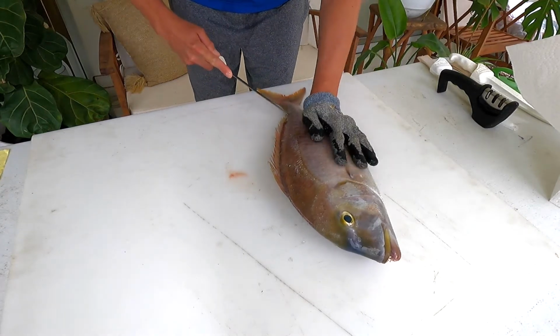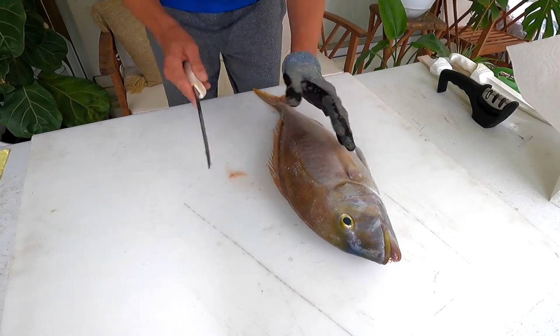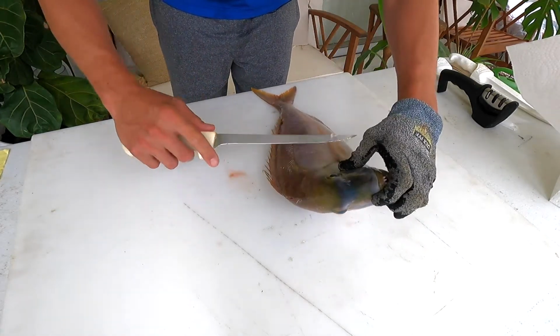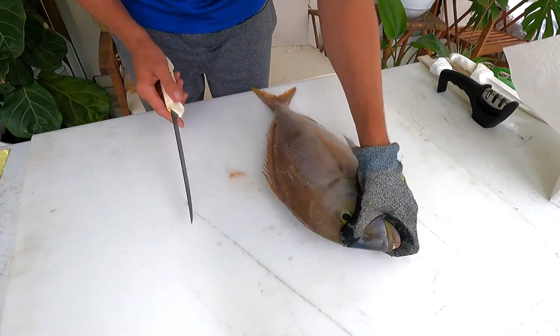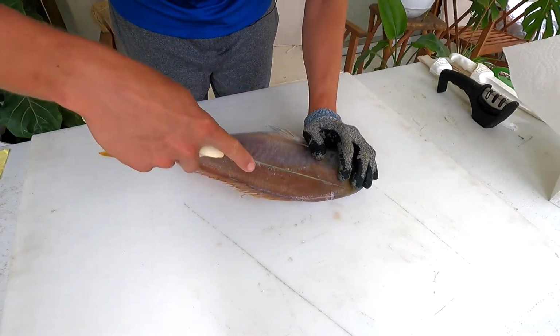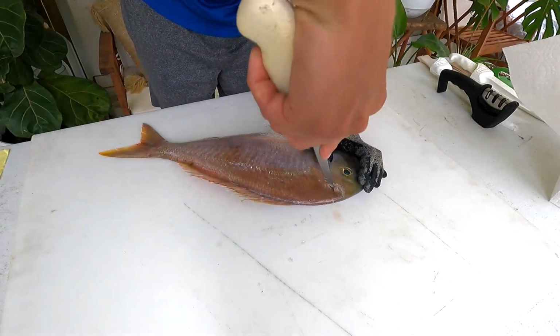Some people like doing both sides of the fish. It's not really necessary on something this small, but if you have a large fish where it might be uneven, once you remove the fillet, the fish is sort of leaning. That's a good tip. And then we're going to find where I can start cutting this meat, and it looks like maybe sort of in this area.